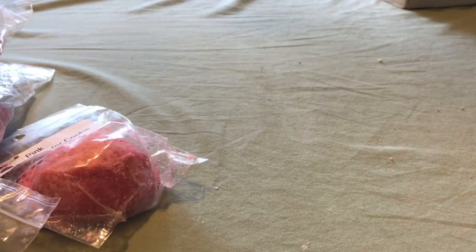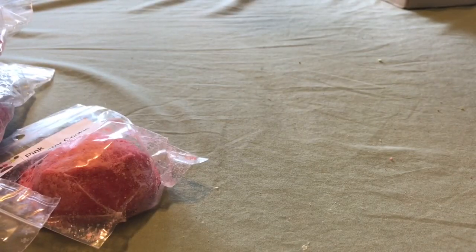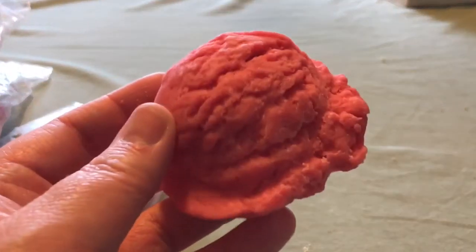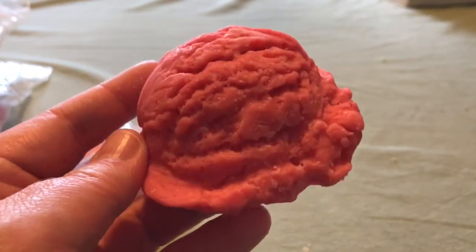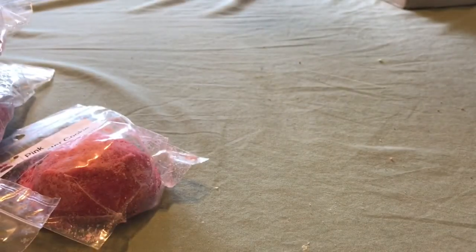Got a couple other pink sugar blends here. Pink Strawberry Buttercream. I'm not sure which strawberry this is, if this might be strawberry jam or strawberry shortcake, because this is pretty sweet. It smells like a strawberry cake and strawberry frosting, and then with just a little bit of pink sugar added to it, but this is mainly a strawberry bakery blend, which is just fine with me. I think most of my favorite scents from Jenny involve strawberry bakery. Jenny and Kathy, both of the companies. I love their strawberry scents a lot.